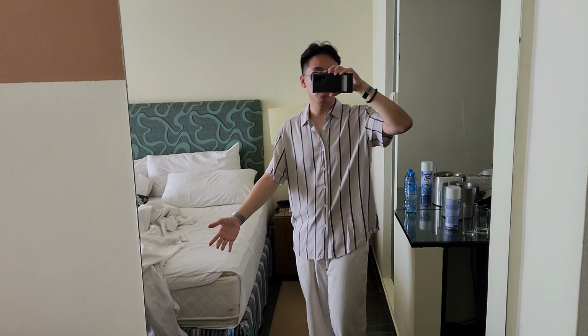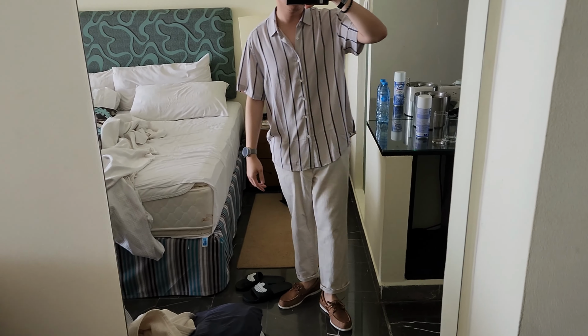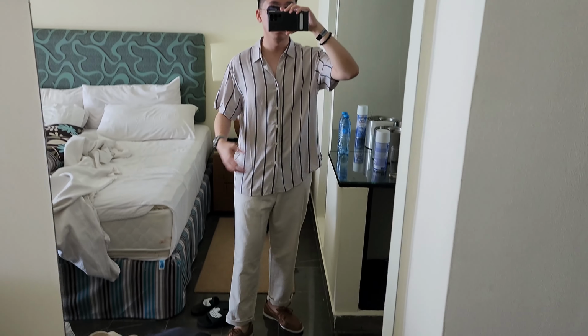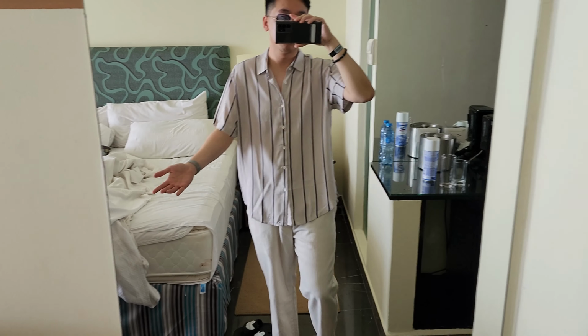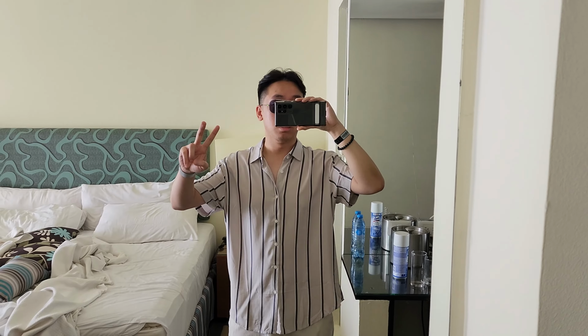I'm gonna do a quick outfit of the day. Got some Uniqlo linen pants. Got some Sperry topsiders. And got this button-up shirt. It's a winter shirt, but you know, it feels good. I like it. Outfit of the day.